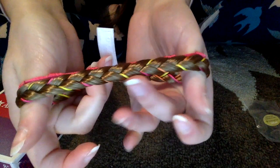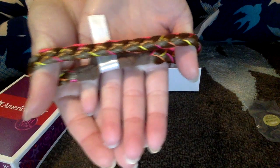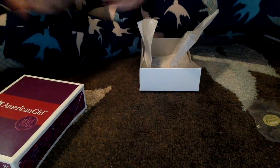But I really do wish that it was just like plain hair and it didn't have this stuff attached to it. It would be used more that way. But it is really cute. So that is everything from Leah's accessories.